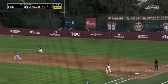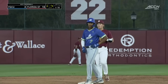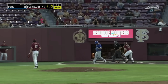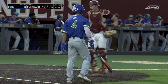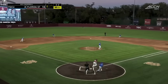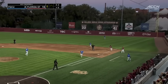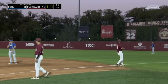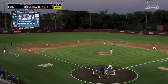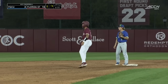There's a base hit for Moya. Moya, I'll tell you, he wants to get one of these at-bats back. Not to be. Jackson applies the tag. That's a strike. American was drafted in the 19th round of the 2023 MLB draft. Ground ball here to third. That once again will pull Moya off the bag. We'll see. Sort of this muscle he's added. And that'll get through the 5-6 hole for Titan Kamaka.